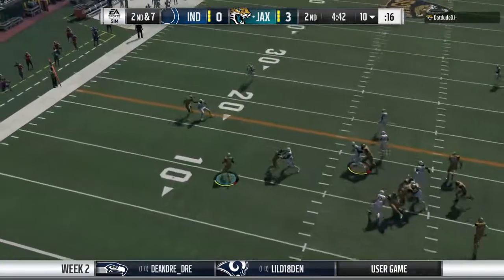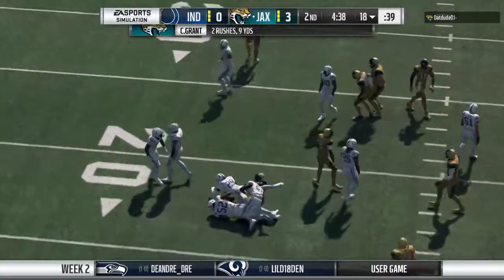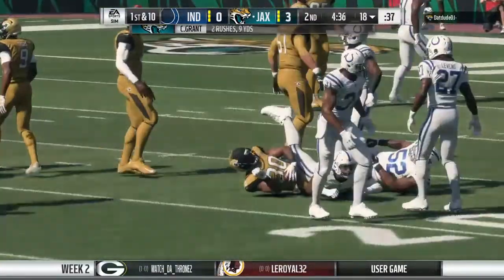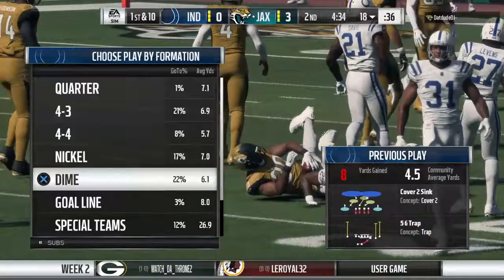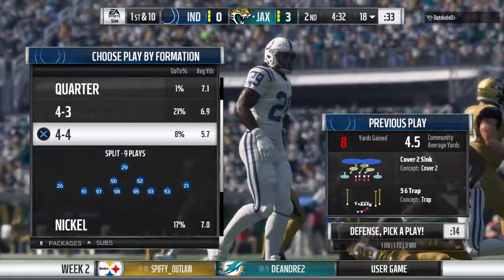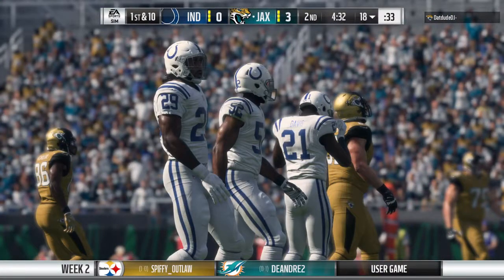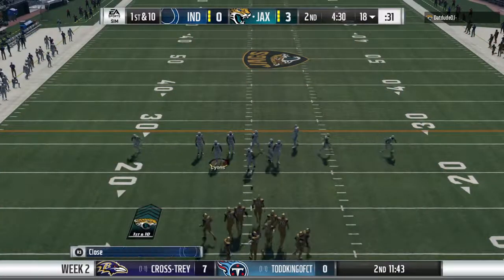They'll run it now out of the gun. They find some open field here. And he'll be a couple yards shy of the 20 at the 18. It's an 8-yard pickup and leads to a new set of downs. Well, that was a unit that understood exactly where the first down marker was, handed it to their guy who could run it, created some space, and he got there.